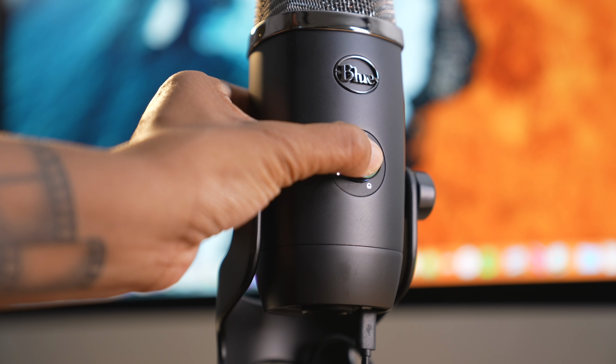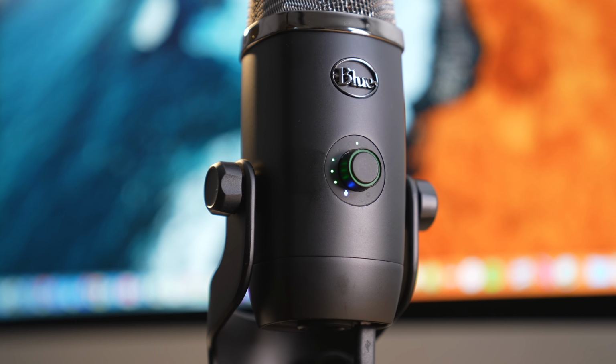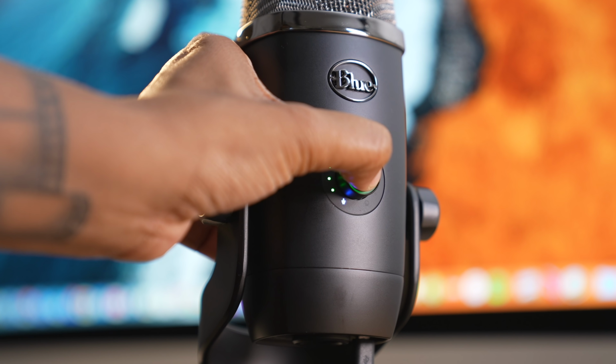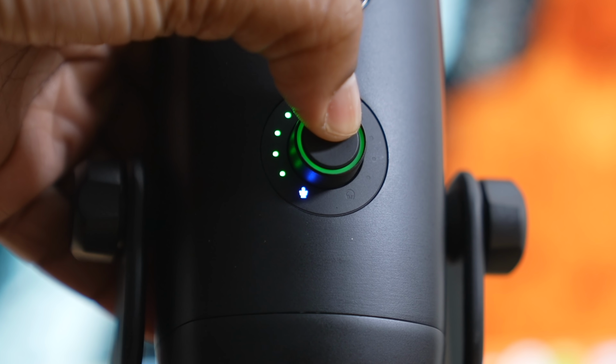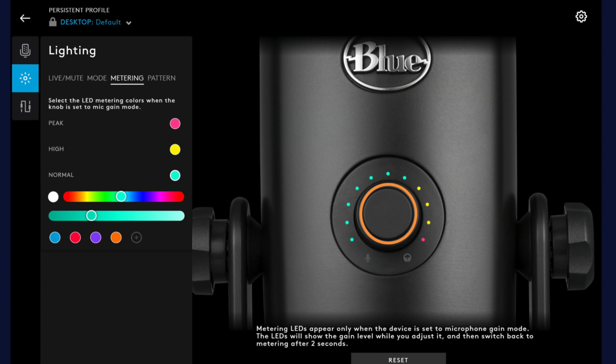And if you press and hold it, it'll let you switch between a few modes, such as the option to adjust your gain level, which is gonna basically let you increase or decrease the mic sensitivity. Or you can toggle to the option for your headphone level, or you can adjust your blend mode, and you'll be able to see which mode you're in by looking at the little icon under the knob. Plus the color of the LEDs are gonna change, but if you don't like the colors that are selected, you can customize that to your liking also.